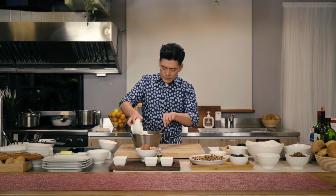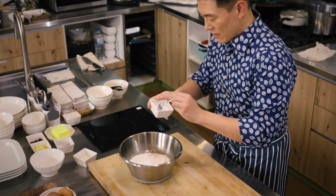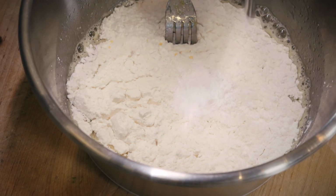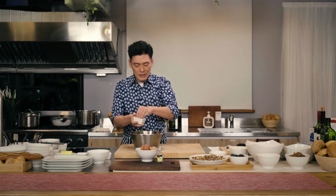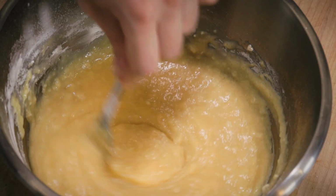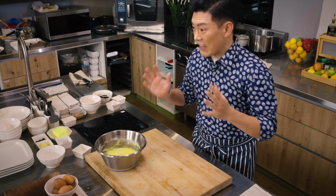So flour, baking soda, teaspoon baking powder, and a little bit of salt. And it's the chemical reaction between all these things with the heat of the oven that's gonna give us that nice rise on our chiffon. All right, there's our base. I'm gonna set that aside, and I'm gonna work on the egg whites next.